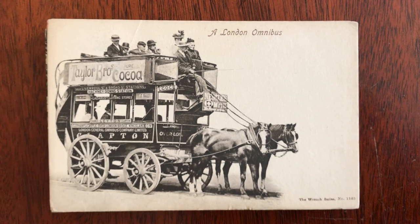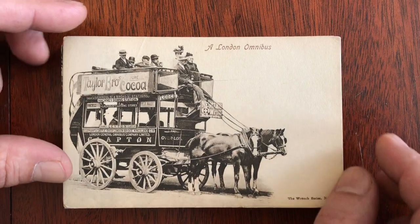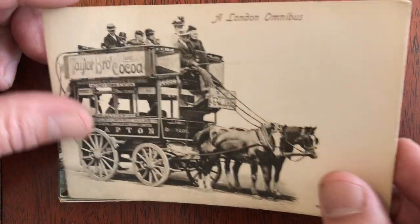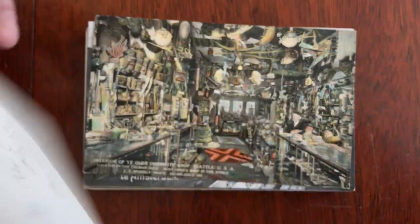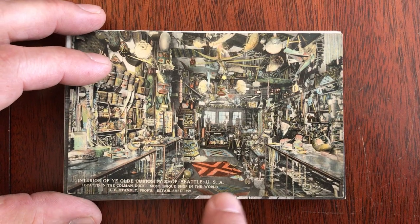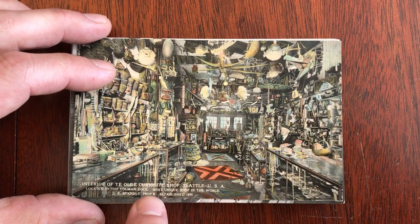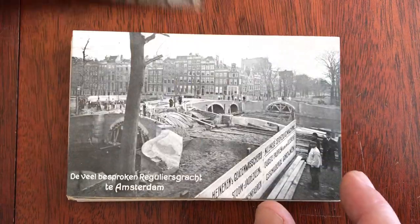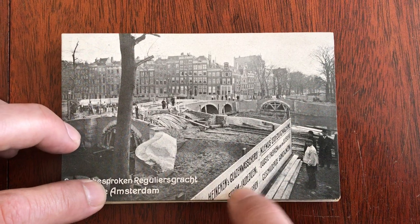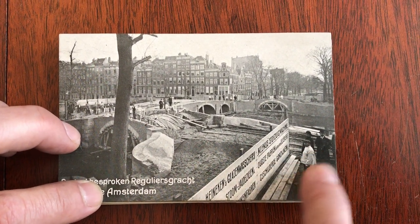We have here a nice group of early 20th century postcards that all depict advertising. Look at this great one. That's wonderful, right? Got that carriage. Look at the interior of this Seattle, Washington shop. Yeah, that's just here. Look at this. Heineken advertising on the street there. They're standing there looking at it.